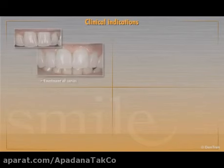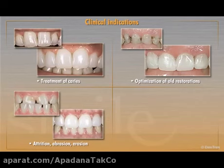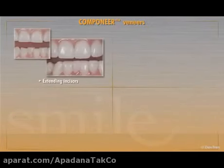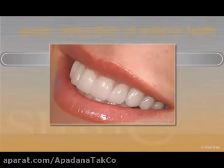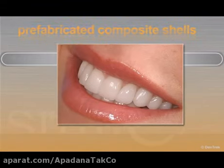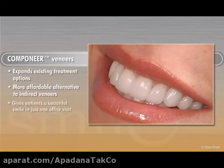Clinically indicated for treatment of caries, optimization of old restorations, attrition, abrasion, erosion, and tooth fractures, Componeer can also be used for a variety of aesthetic and cosmetic conditions, including extending incisors, malposition, discoloration, and anatomical malformation. As the first proven system to facilitate easier restoration of anterior teeth with prefabricated composite shells, Componeer expands existing treatment options, offers patients a more affordable alternative to indirect veneers, and gives patients a beautiful smile in just 1 office visit.